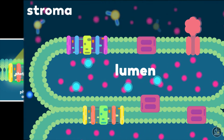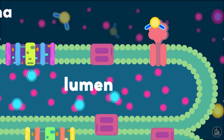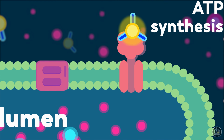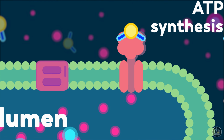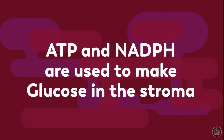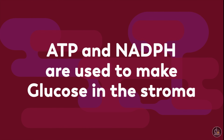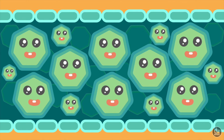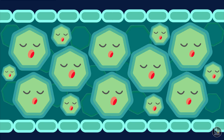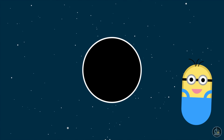The resultant proton gradient created by a continuous flow of electrons from photosystem 2 to photosystem 1 provides sufficient proton motive force to make ATP. The ATP and NADPH thus formed are used for producing glucose in the stroma, which will be covered in a separate video. These processes continue throughout the day, and after working tirelessly, the leaf cells get their well-deserved rest to be ready for the next day.